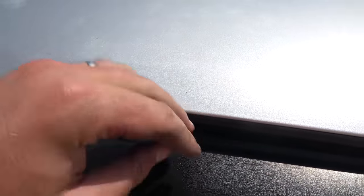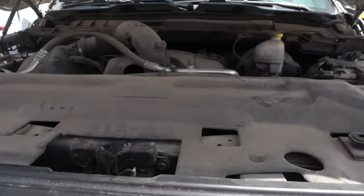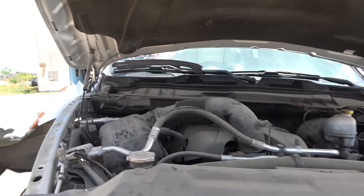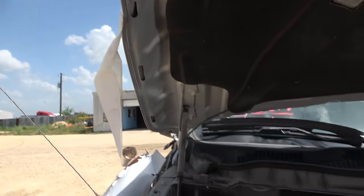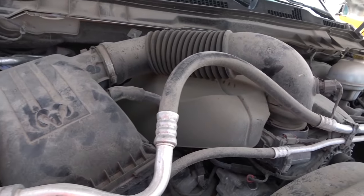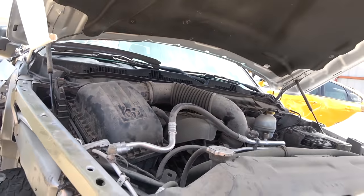Let's see what it's looking like here. If this hood is not aluminum, I think I'll be able to repair it as well. Gas shocks, that's right. Awesome. Yeah, I don't know about this hood, what we can do about it. Intake is destroyed. Probably start looking for an aftermarket option for it.